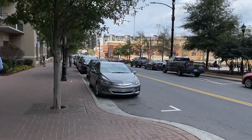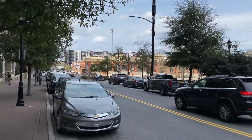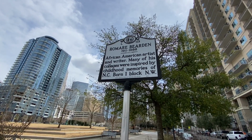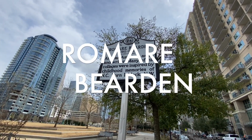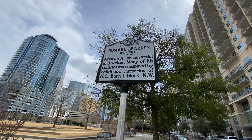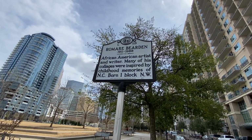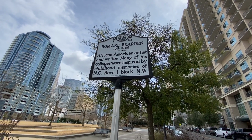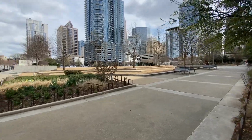All right, as you can see off in the distance, there's the ball field. We'll shoot over there real quick. Here's the sign for Romare Bearden, 1911-1988, African-American artist and writer. Many of his colleagues were inspired by childhood memories of North Carolina, born one block northwest. And so that's the park named after him.